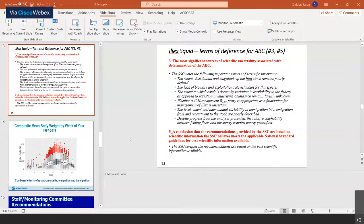But I think as the SSC summarized, all of the evidence when taken in aggregate suggests that escapement is high, and that the stock size is lightly exploited.